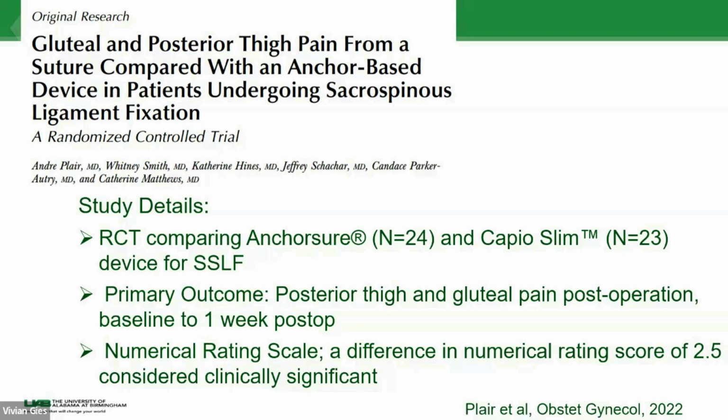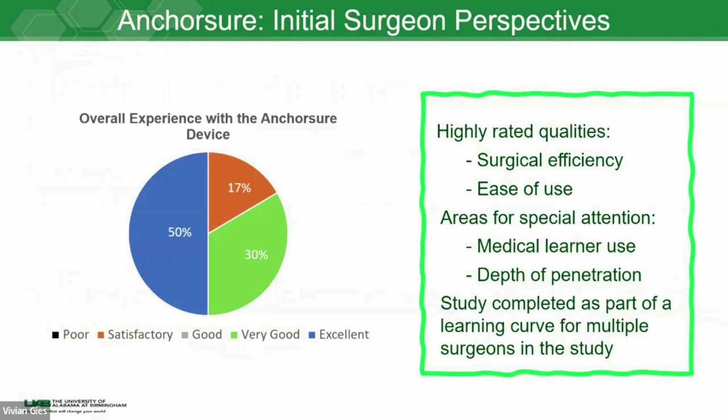There was a recent randomized trial of Anchorsure versus the use of Capio, published in the Green Journal in 2022. Apparently this was an early experience for Matt's group, and basically they queried the surgeons with regard to their overall experience with the anchor. About 50% said it was excellent, about 30% very good, about 17% satisfactory.